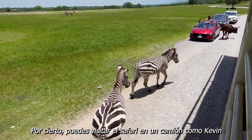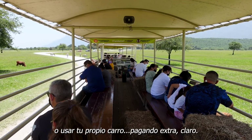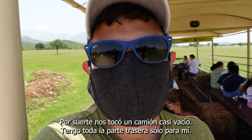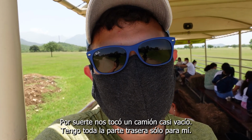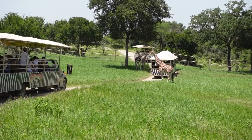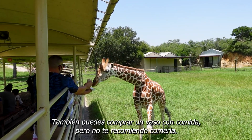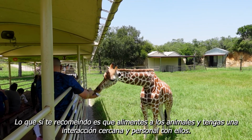By the way, you can go through the safari on a bus like Kevin is doing, or you can drive through it. At an extra cost, of course. We were lucky enough to have an almost empty bus, so I have the entire section of the back of the bus to myself. You can also purchase a cup with food in it, but I wouldn't recommend eating it. Instead, you can get close and personal with the animals.